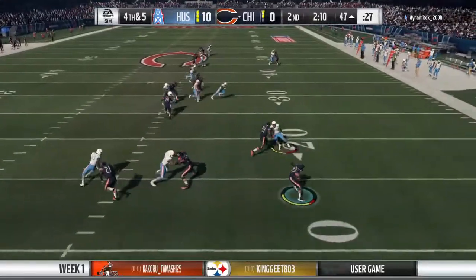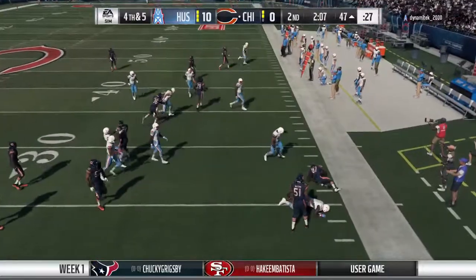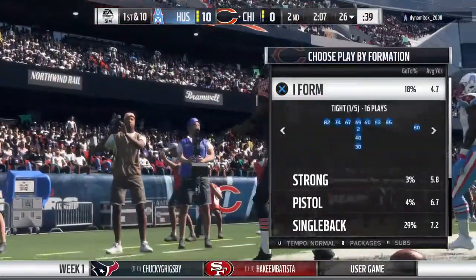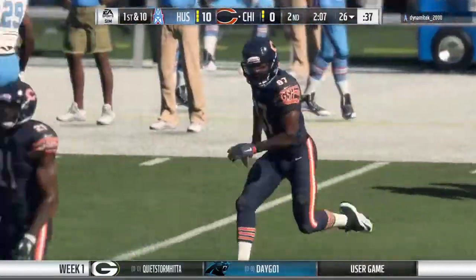He'll field this at the 5. 21 yards. Well done on the return. And the Bears take over. Onto the field now come the Bears. And this is their third drive.